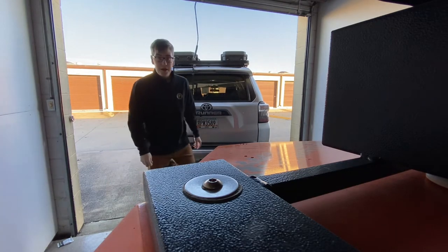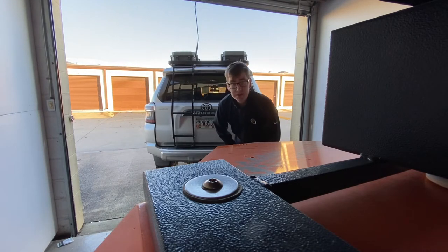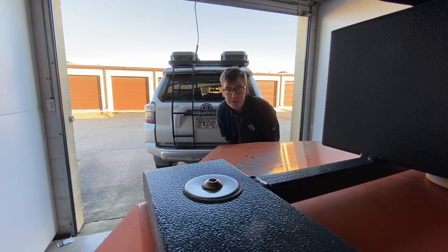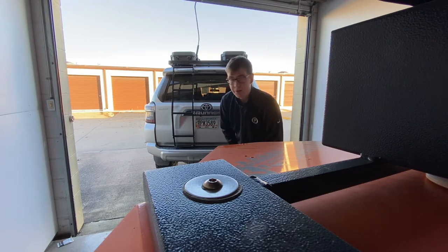So as you can probably tell, I'm in a storage unit right now. I'm waiting to move it into a more permanent place, a giant RV lot where I can store it, but for now it's in a storage unit until the RV lot opens up. So let's get going.